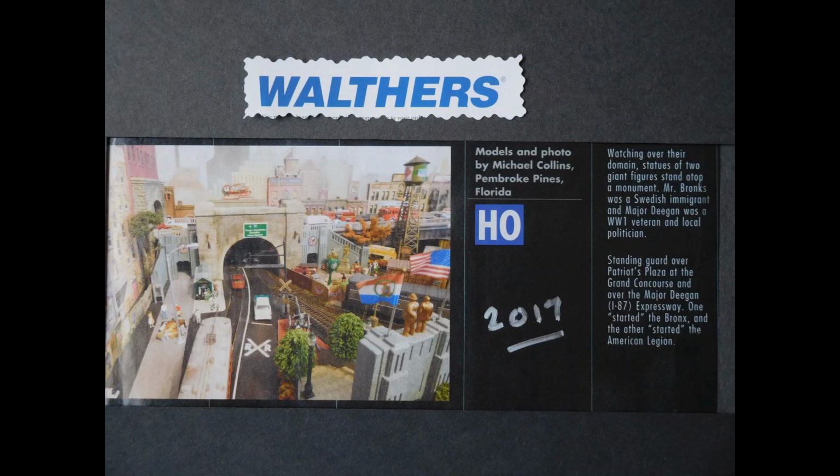The monument are pieces of an overpass, then spray painted with Krylon textured paint. The 2 figures are Mr. Bronx and Major Deegan.